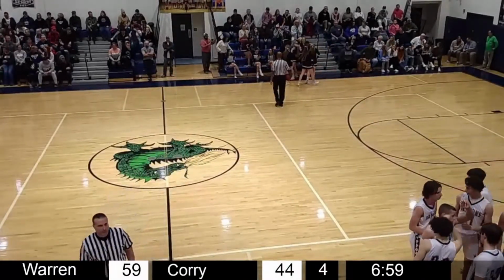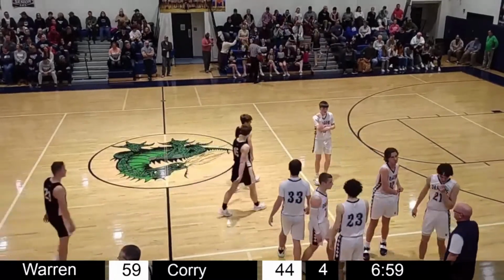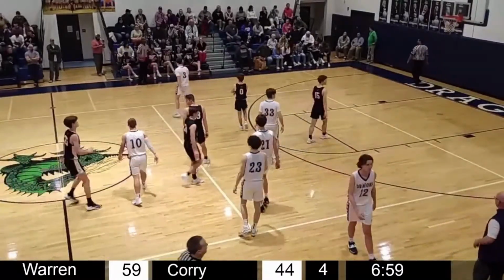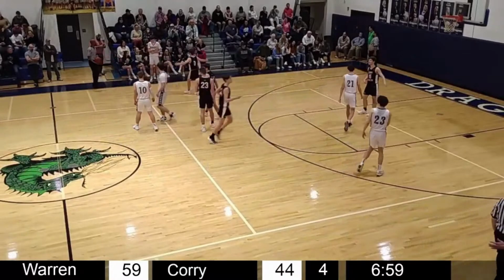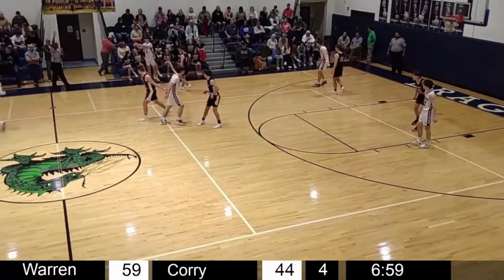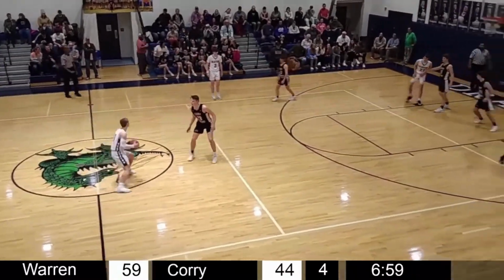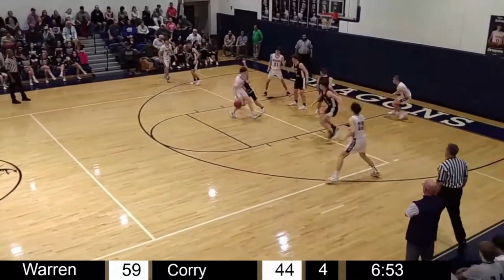All right, welcome back to Joseph A. Massey Gymnasium. Just under 7 minutes to go here in the fourth quarter. Warren by 15, but Corry has knocked down back-to-back threes here to begin the fourth. As again, Warren's led comfortably for most of the game, but Corry is not going away. They've shown a lot of fight. And again, one of the few times in this game that Corry's been able to get a big bucket, get a stop, and then get another big bucket on the back end of that.